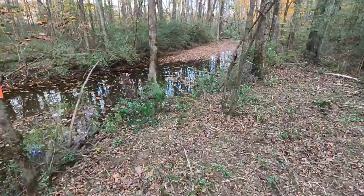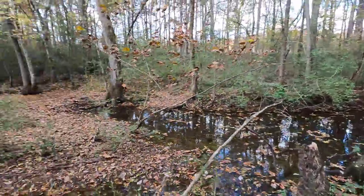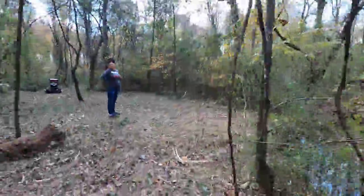And then you have the gravel kind of like over there on that side and what we've done in other places. But we're going to call it a day for the day.